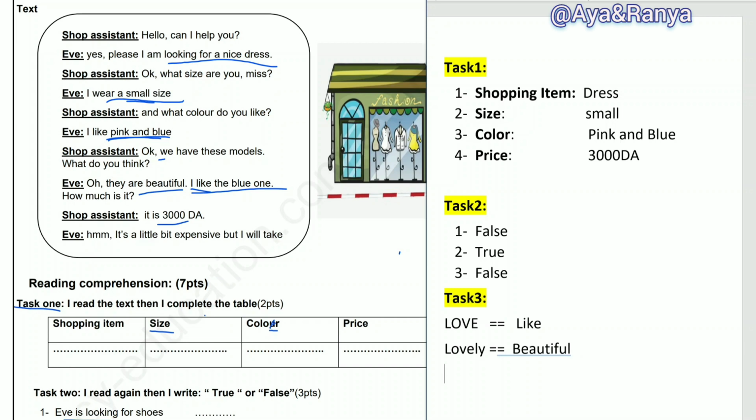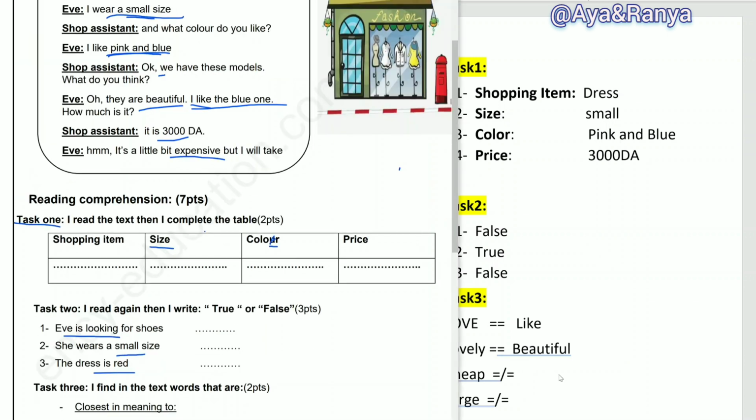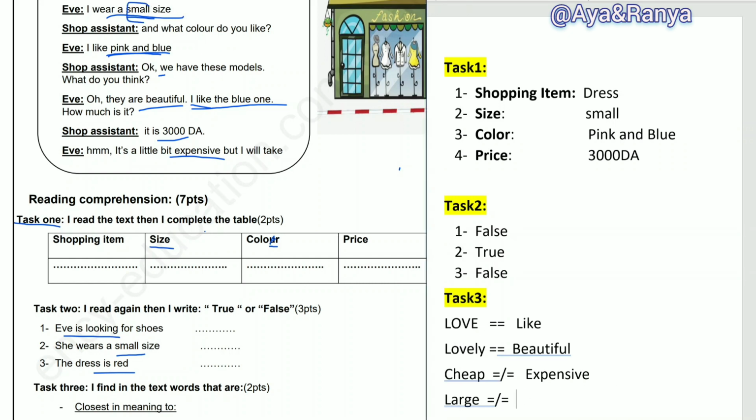Okay, now we have to do the opposite. So what is the opposite of cheap? Cheap means something cheap in price. Something not expensive. And we have large. The opposite of cheap is expensive. So something cheap, something expensive, and something large is something small. Yes, large, small.